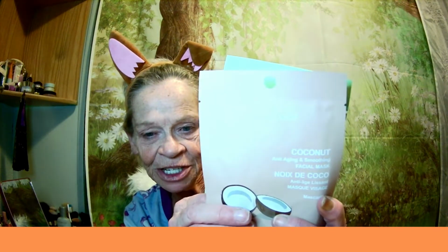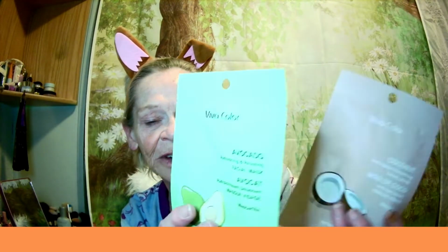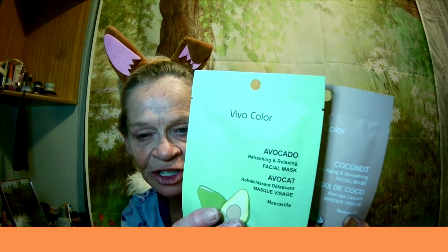I got these four masks. One is a mermaid facial mask, citrus scented. I'm going to put that one on, I believe, tonight. Two of them are by the brand Viva Color. One is coconut, anti-aging, and smoothing, and the other one is avocado, which is refreshing and relaxing. Maybe that's the one I should put on.